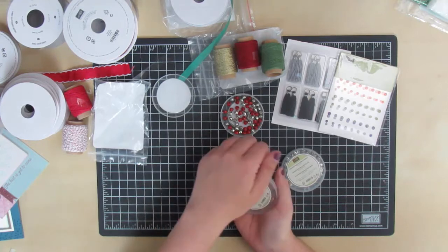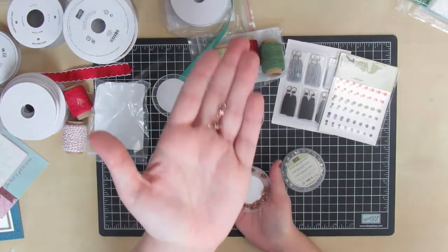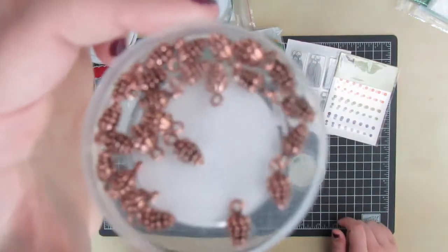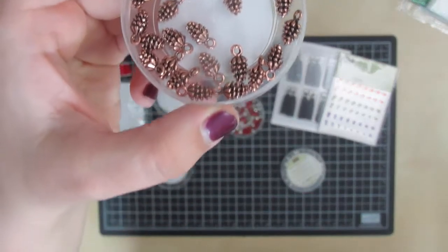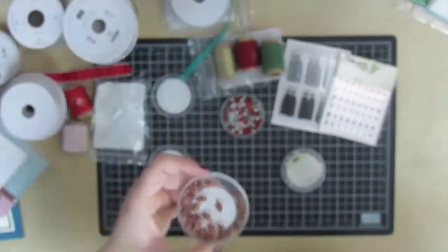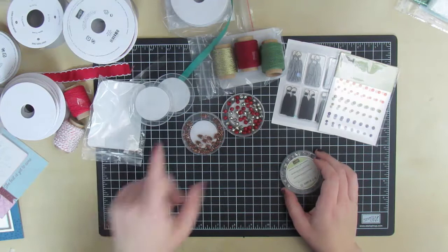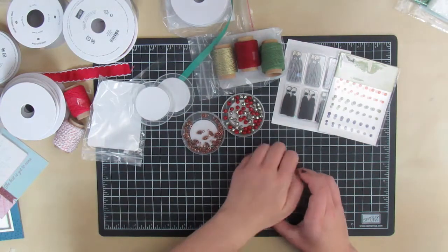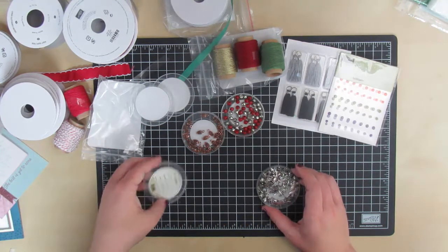You have these mini pine cones, which are my favorite. They are adorable, and they have the little loop on the top, so you can easily run a piece of twine or ribbon through it and attach it to your projects. If you're on my newsletter mailing list, I had a project that showed one of these on it, and I think it really set off the card.